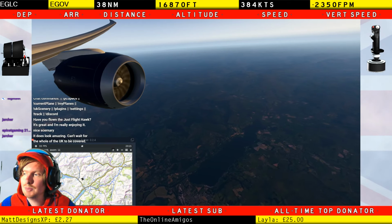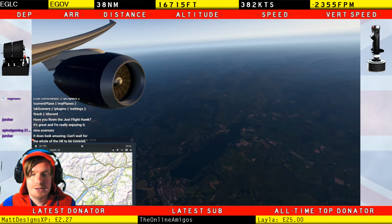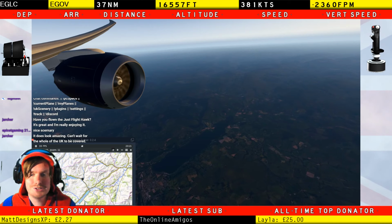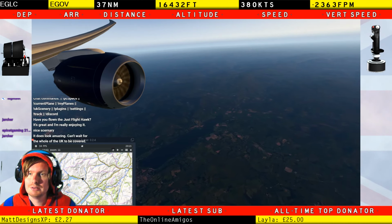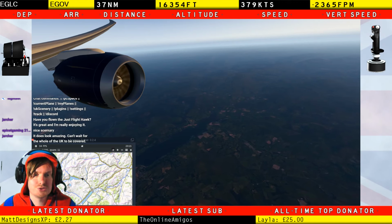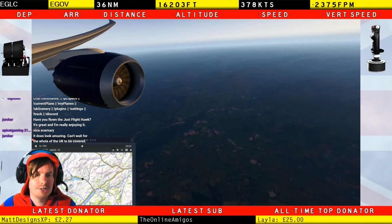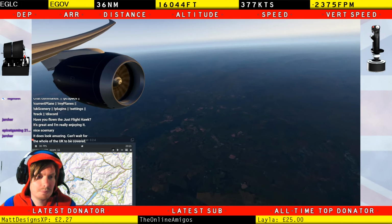Does look amazing, can't wait for the whole of the UK to be covered. Yeah, exactly. Neither can I. Price is a little bit steep, but it is Orbx, so what are you going to do? But it's really good looking. Really consistent, so once the whole country is done, it's going to be so nice just to fly around the UK with this scenery here. It's going to be so good.